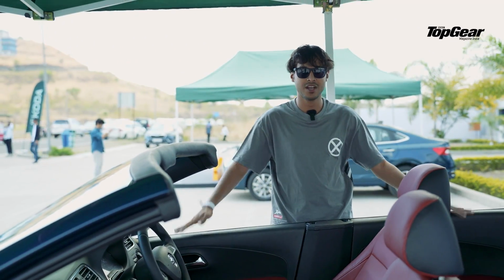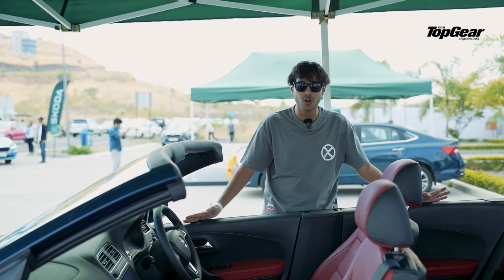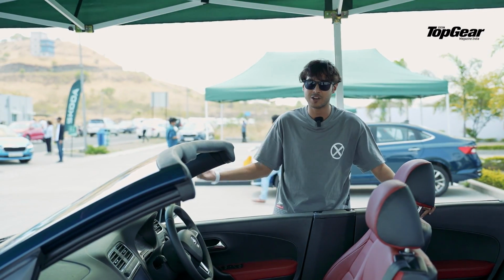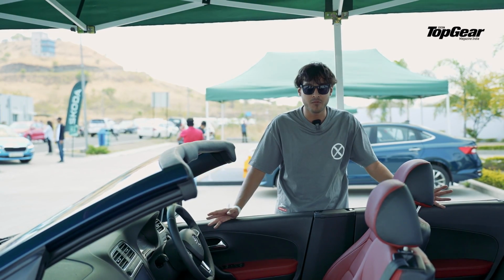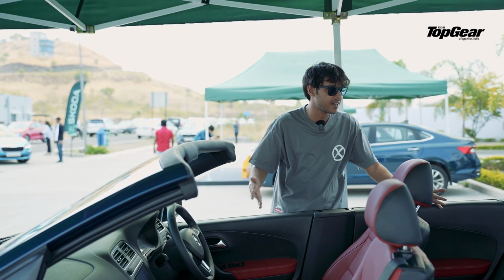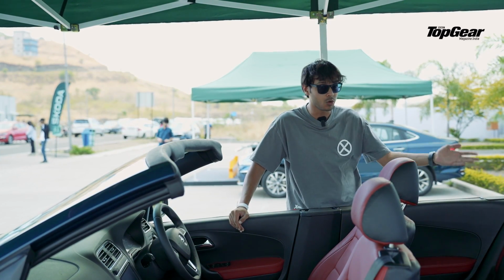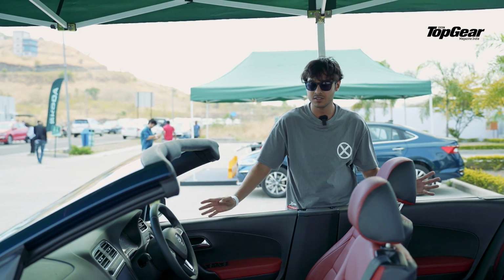So I hope you guys liked the Rapid over here. This is not going to be road legal, by the way. You cannot buy this car. It's over here. We cannot even drive the car. And for obvious reasons, it's not road legal because it doesn't have a roof, nor does it have any crash protection or any rollover protection. So yeah, for those reasons, it's not road legal.